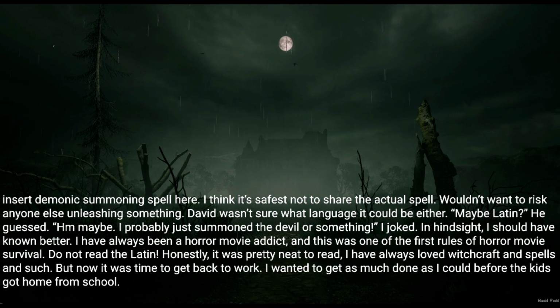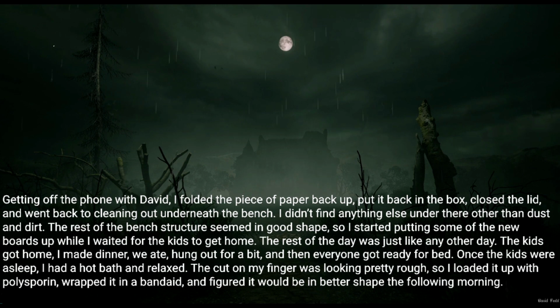Honestly, it was pretty neat to read. I have always loved witchcraft and spells and such. But now it was time to get back to work. I wanted to get as much done as I could before the kids got home from school. Getting off the phone with David, I folded the piece of paper back up, put it back in the box, closed the lid, and went back to cleaning out underneath the bench.